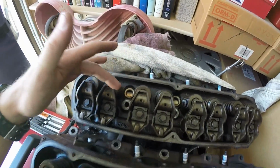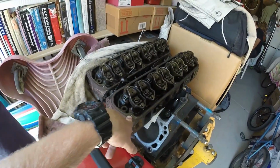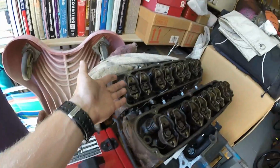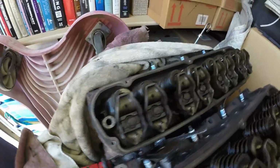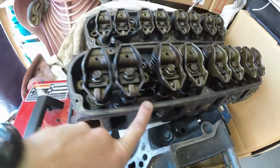These heads are actually in a lot nicer condition than these. These ones have like 240, 260,000 miles on them, and they're really gunked up and they just sat there for a long time. This one came off a running engine. You can tell the difference, it's a lot cleaner. You can see these are GT40Ps, both of them. That's one way to tell.